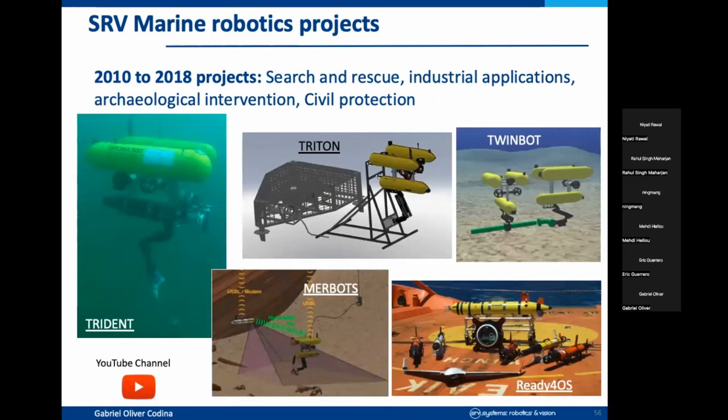Okay, going to the projects. I think I don't have time to explain all the projects we have been doing in the last 20 years. This is only a short list. Let me tell you that all these projects happened from 2010 to 2018. All of them are about search and rescue or industrial applications like pipe transportation, pipe connection, or in that case, the Naples project is about archaeology, detection, mapping, etc.